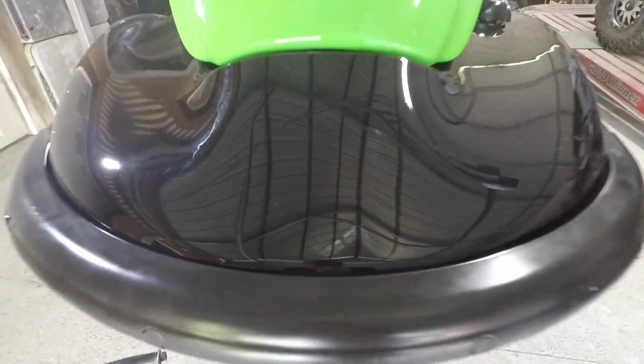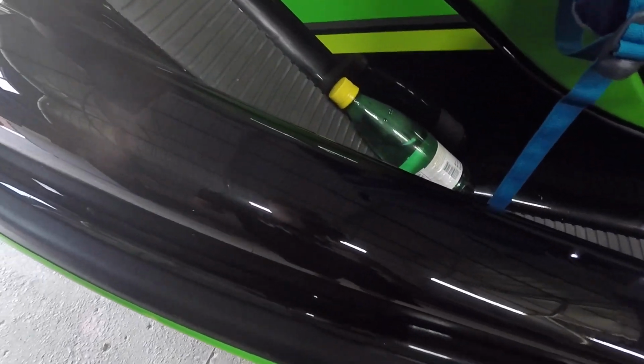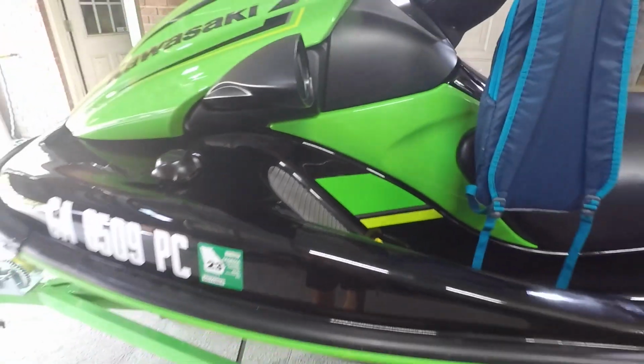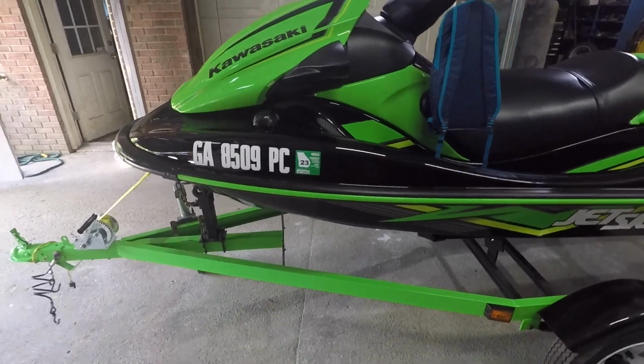We don't have any hard lines. We did a really good job blending this area in. Same thing right over here. There is a little line right here, but I'll just end up buying a smaller buffer and polishing that out. But yeah, overall turned out sick.